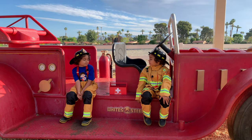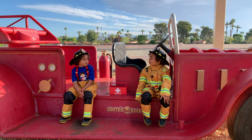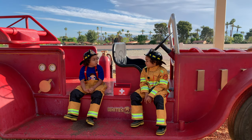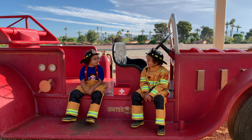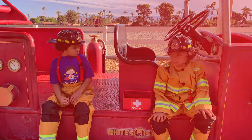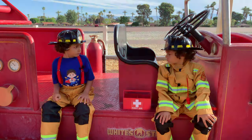How being a firefighter is fun, but it sure is hard work. You can say that again. I'm sure glad that's over. Now we can go back to the station and rest. Attention all units. We have a brush fire on 9th and Arlington. We need all units available.